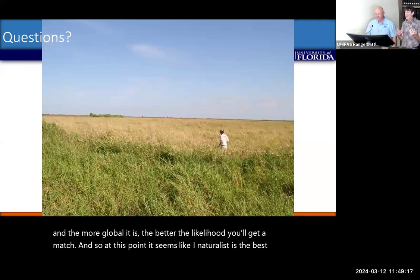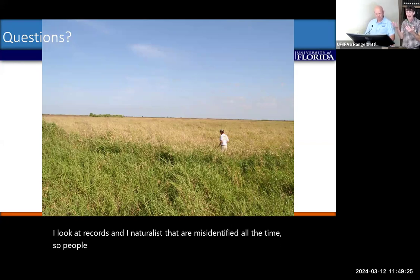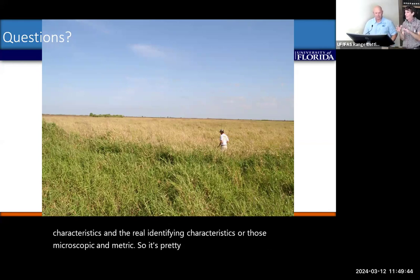But having said that, I look at records on iNaturalist that are misidentified all the time. So people upload photos and iNaturalist suggests an ID, but it's not correct. So particularly with grasses, again, it's going on broad characteristics, and the real identifying characteristics are those microscopic and metric. So it's pretty dicey with grasses.